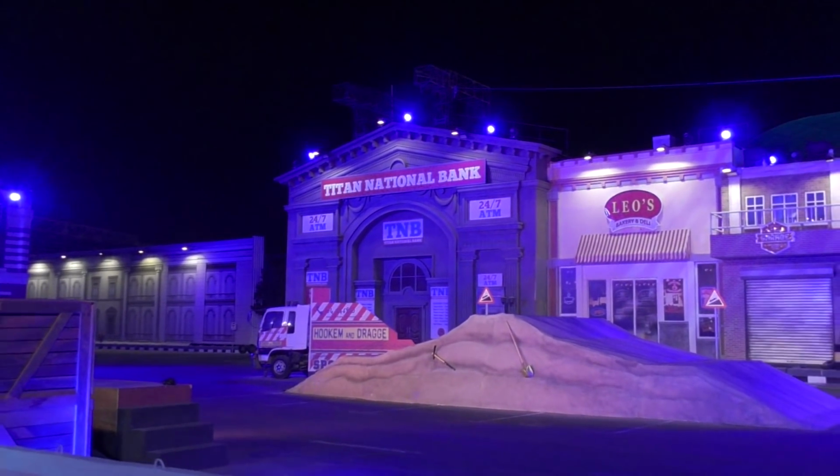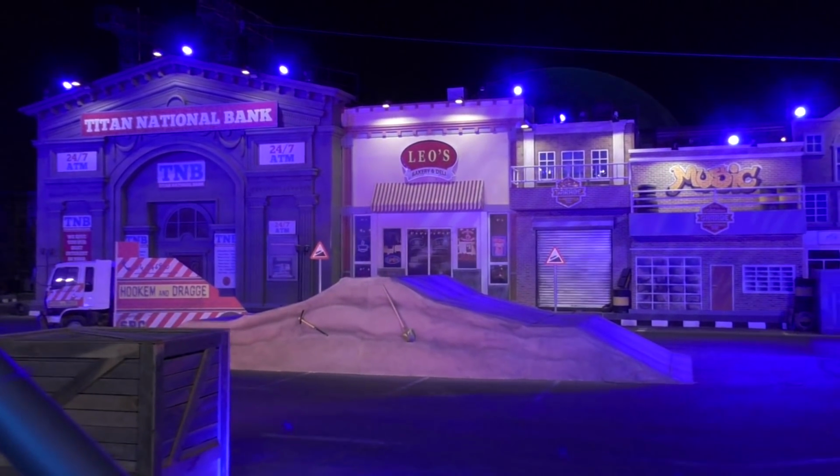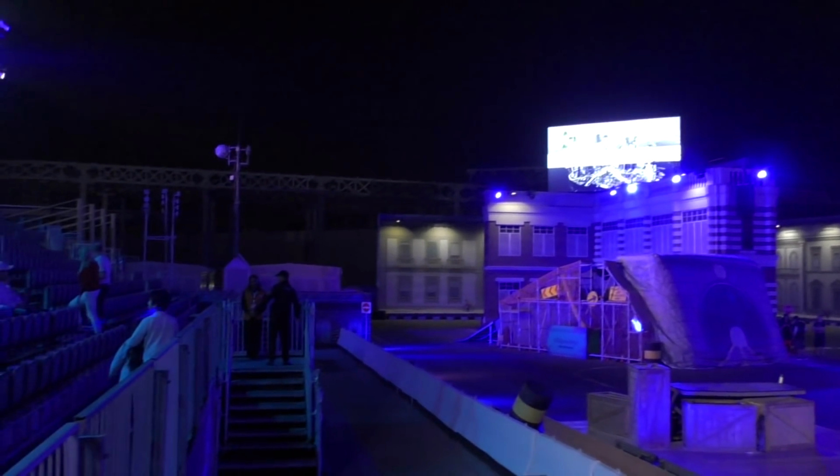I'd advise getting here early. This is only on twice. Try and go up the middle somewhere. Awesome. This looks good. The Titan National Bank over there. The National Bank. We've got Leo's Bakery in Delhi. It's good in here. I like it. Some good theming. Right, we get a seat.